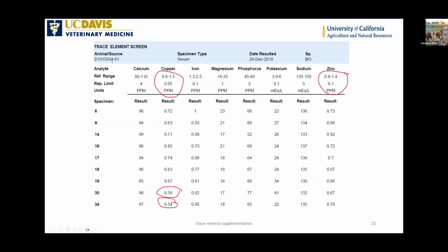Here are the results for the trace element screen that they're offering. Again, here is the reference range for copper. Let's just look at the trace minerals of copper and zinc. We have a couple of animals that are really below that. In fact, most of these animals are below the reference range for copper. For the zinc, it's a little bit the same. They're not quite as low, but they're also not within the range. When you get results like this back, it gives you an idea. You don't really need to look at the individual animals. You always want to look at it on a herd level and think, am I on target or not? And here, you're not quite on target. You definitely need to do a little bit better in order to be within that reference range.